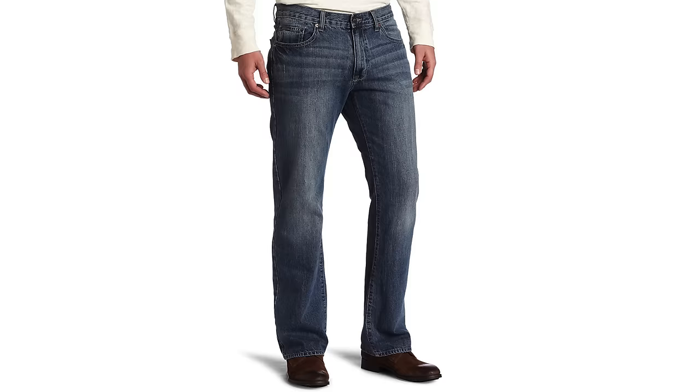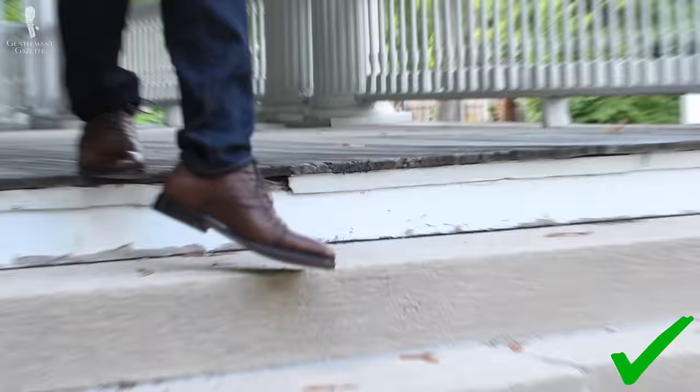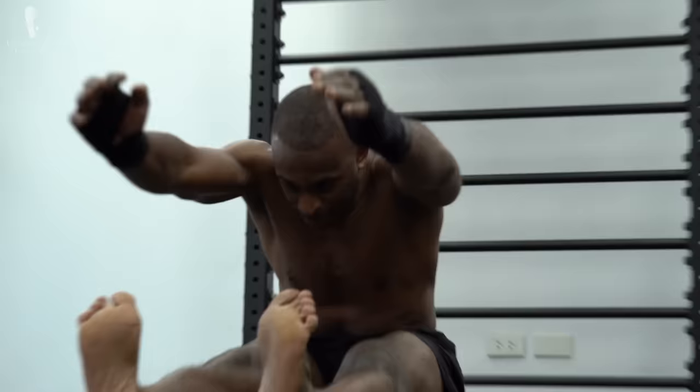Now do your best to stay away from bootcut jeans, and instead look for a pair that is as tapered as your body type will allow. Now the lack of excess fabric found in your jeans will in fact give your outfit a very clean finish. Unless, however, you are a very muscular man with larger legs, in which case you may need to look for a more regular fit.